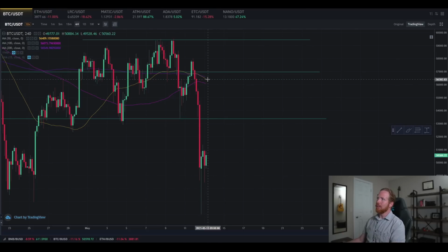They're really null and void at this point because the price dropped down so quick. They're still hovering around 56,000, between 56 and 57,000. But something to note, we have a previous support level of 53,300 that was broken, a potential new resistance level. Same thing as well with 57,000 and 59,500.